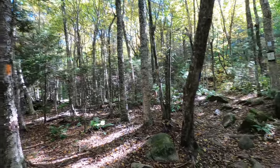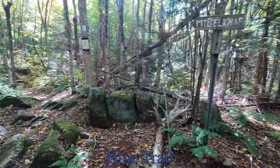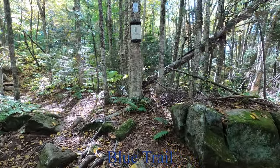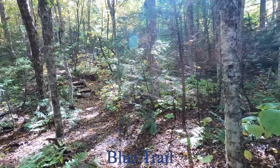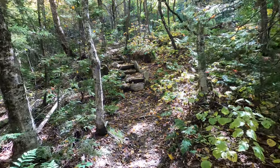So we reached something called Graham Junction, and it looks like we need to go on the blue trail now to get to Mount Belknap, and we will do that. It's half a mile from here. That shouldn't be too bad. Off we go.